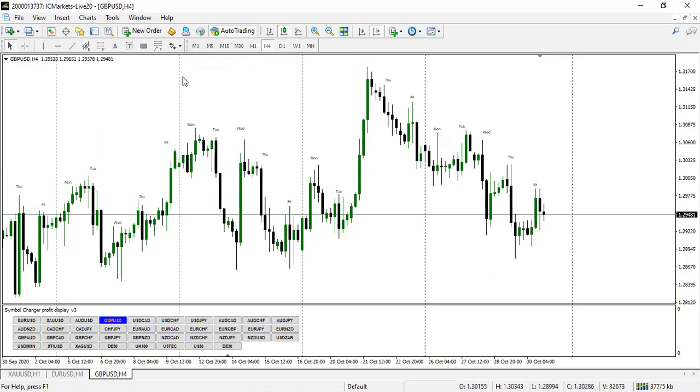So what I will really be expecting again, if possible, is that this Thursday's high should be taken out. Then the market should get rejected on this block. I'm actually going to refine that on this block. So I want this high to be taken out.